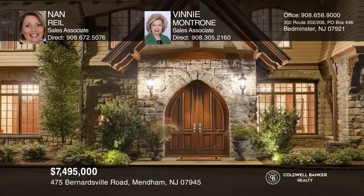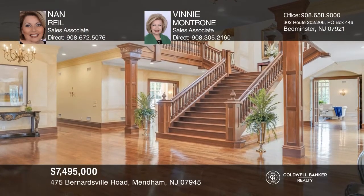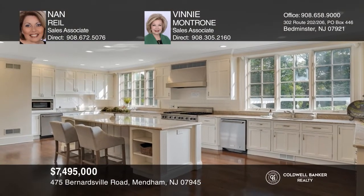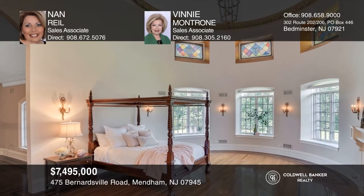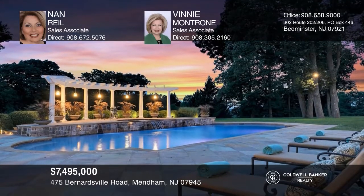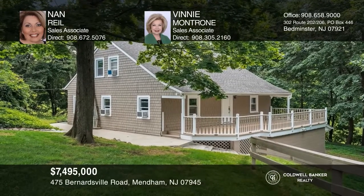This mansion unites the romance of the past with the best of modern-day amenities. This home features 9-foot doors, which open to a magnificent entrance hall, graced by a mahogany staircase and 5 arched windows. A 23-foot ceiling and a stone fireplace add beauty to the family room. This home showcases a sparkling gourmet kitchen, an incredible master retreat, a second private turret suite with a reading loft, and a guest wing. The property includes 12 acres, which includes a 5-acre subdivided lot, magnificent views, pool retreat, 4-car garage, and a cottage. See how you can unwind in your new home by calling Nan Rill and Vinny Montrone today.